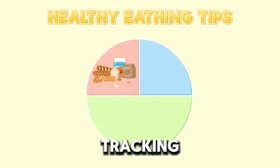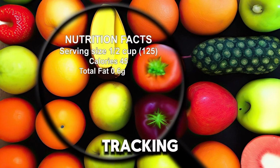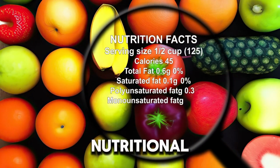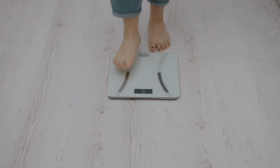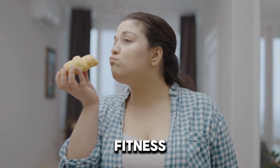Smart nutrition tracking. Many AI-powered meal planners also include smart nutrition tracking. Once you've selected your meals for the week, AI tools track the nutritional content of each recipe and ensure you're hitting your calorie, protein, fat, and carbohydrate targets. This can be especially helpful for anyone trying to stick to a specific diet plan or fitness regimen.